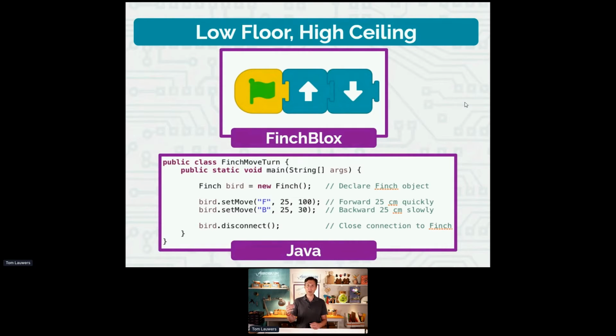One way in which this low floor, high ceiling philosophy manifests itself is in terms of the programming languages that we support. So here we have two programming languages. One is called Finch Blocks. It's an icon-based programming environment for very young students. And the other is Java. And what's interesting about these two is that they actually make the Finch do the same thing. They make it go forward and backwards.